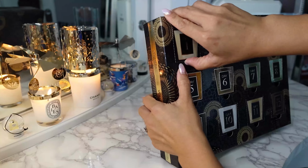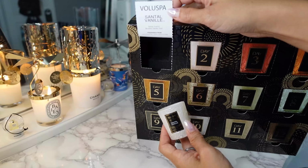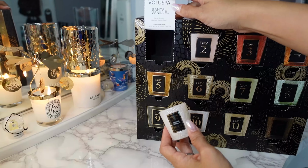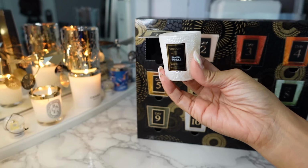Day 1. I love the packaging of Voluspa candles. Okay, so this is cool. So when you open it, it says right here what the candle is. This is Voluspa Santal Vanille, fragrance from Japonica collection. Santal, French bourbon vanilla, and oud. I smell all of those things.